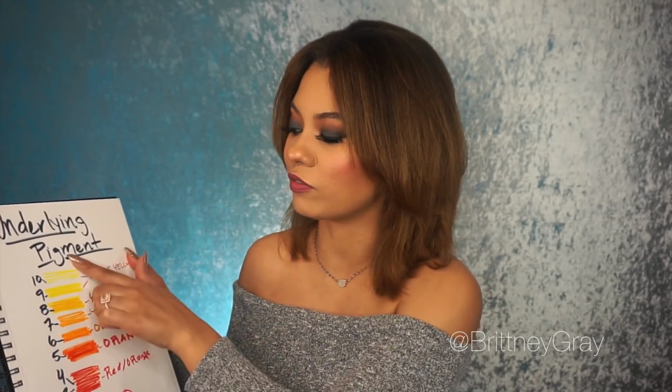So that answers your questions as far as why is my hair so brassy. It just needs to be lightened more. It needs to be lifted more. If you can't lift that hair up anymore, girl, without it falling off, then you can't get there.